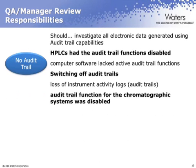Now, the QA or the manager or peer review process is designed to uncover practices which don't follow the SOPs that have been put into a laboratory. And there have been comments in the warning letters that said all electronic data should be investigated using audit trail capabilities. What they've also found occasionally is that some of those audit trail capabilities have been possibly deliberately switched off, or maybe just unknowingly switched off, which is removing a whole swathe of very useful information that a QA or manager should be looking at as part of a data review to authenticate it.